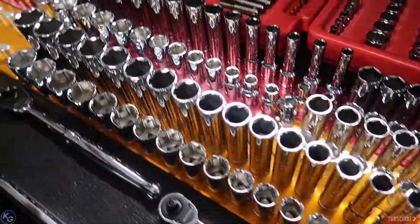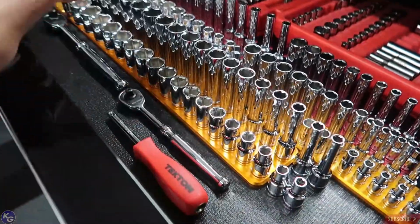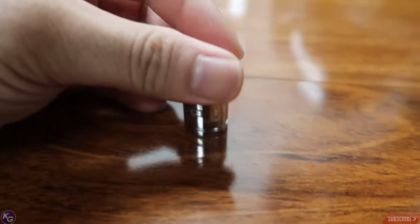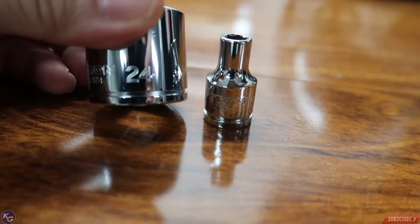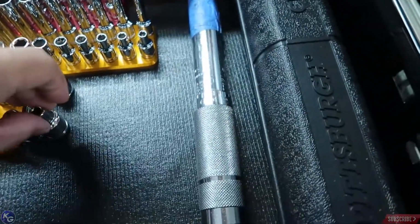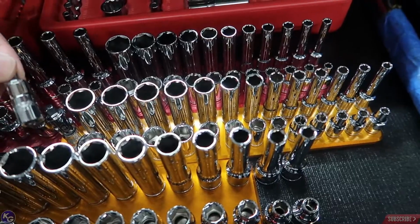I just wanted to show you guys that I purchased a Tekton socket set, and I only choose to do that because it has literally everything. This set starts with 6mm all the way to 24, which is a really big jump. And I want it to have the most I can have so that I don't have to worry about certain things. It even comes with this.